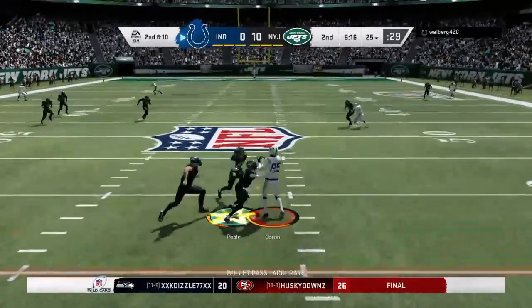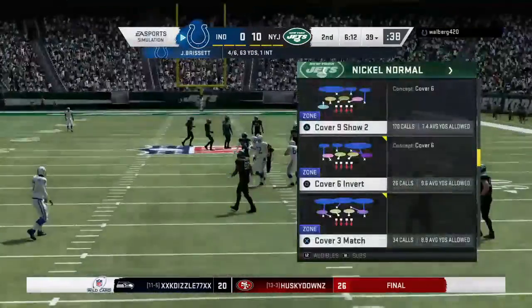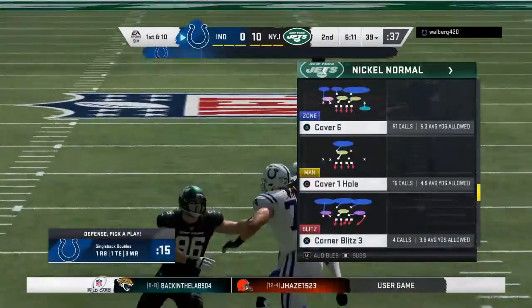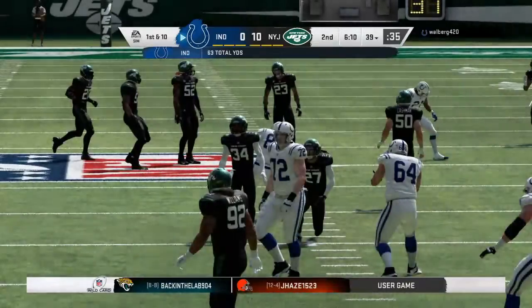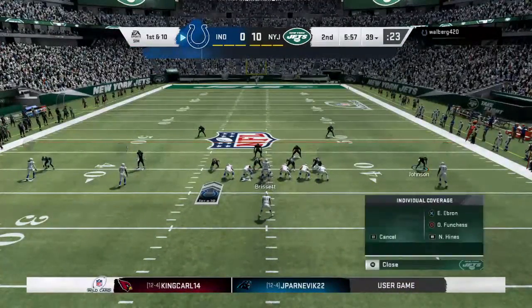And he hits his tight end, Ebron. And he gets this one just shy of the 40, down at the 39. Give him 14 on that one and a first down. So from the 39 now, they'll come up on a 1st and 10.